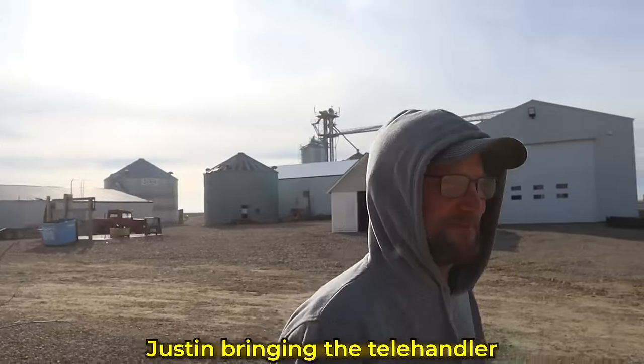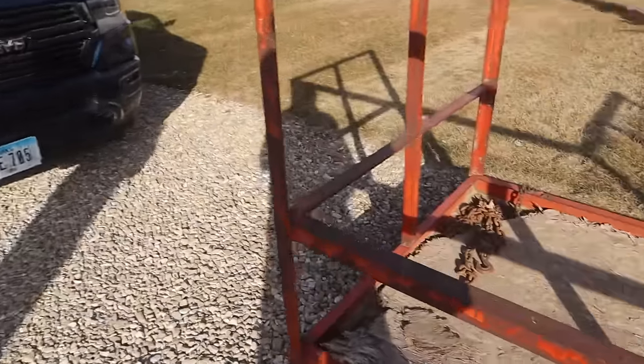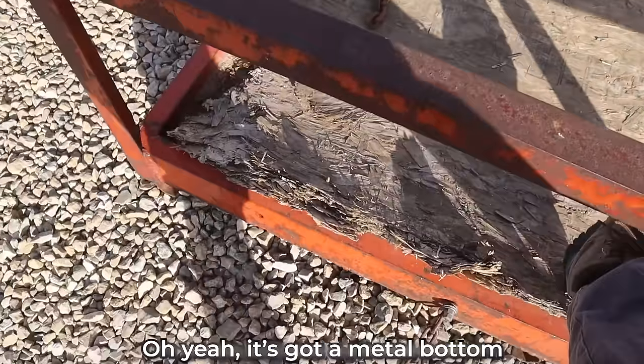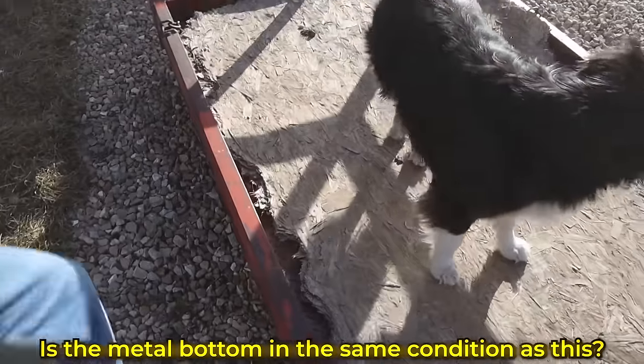Justin brought in the telehandler. Cooper dropped off the basket. Is this safe? Oh yeah, it's got a metal bottom. Is the metal bottom in the same condition as this? No. Oh, is it beat?